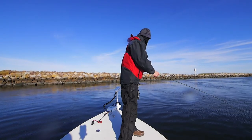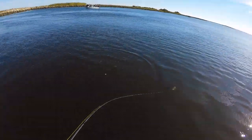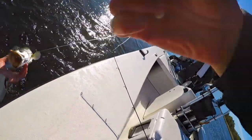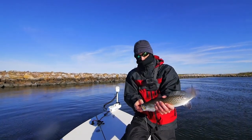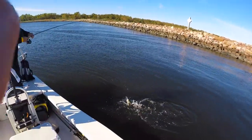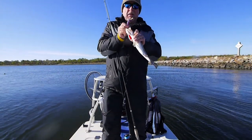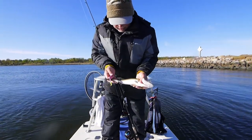This is a nice fish too. Oops, oh yeah, pretty. Really nice. That's a pretty fish, man. Gotta work on that technique. You're a pretty nice fish. That's a good one. That's a pretty one. For the box? Nope. We're full in the box.